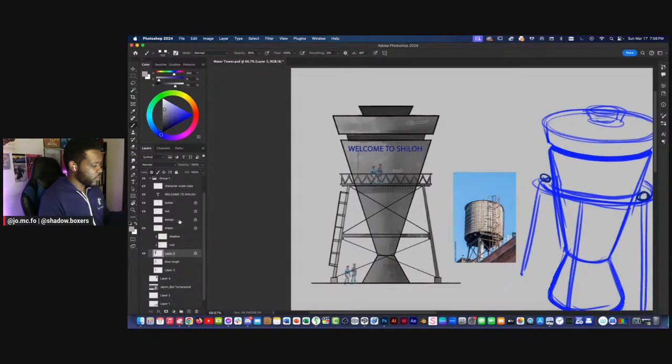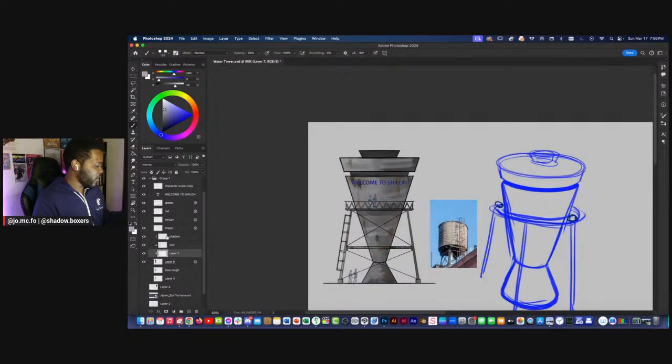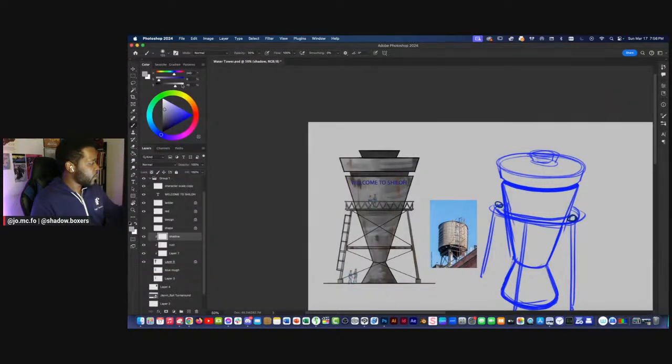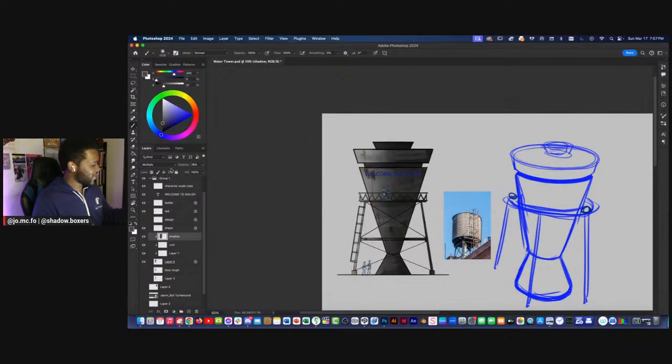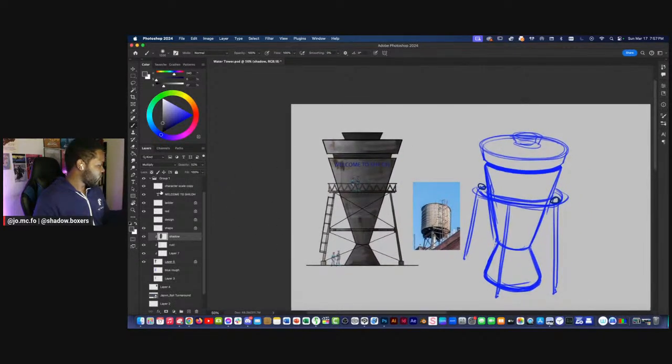Let me see, actually. I think I might need to do that on another layer altogether. Yeah, when you put the rust back on, it looks beautiful. All right, let's get that multiply layer and let's just fill in some of those shadows if possible. Multiply. Ooh, that looks nice. Yeah. Dope.